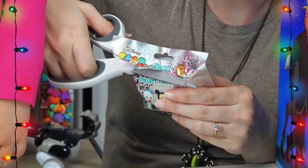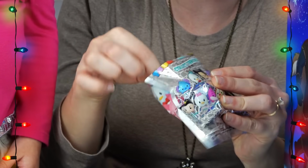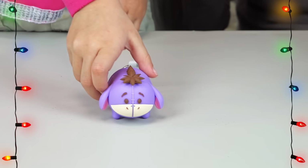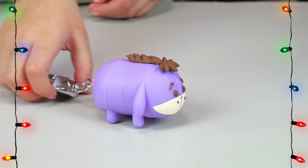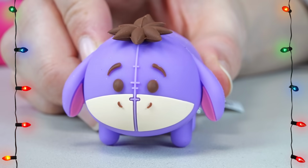Aww. We're not getting the queen one. You don't think so? Oh, we didn't get the queen, but we didn't get Mickey. We got Eeyore. Swimmy Oreo. Thanks for noticing me.